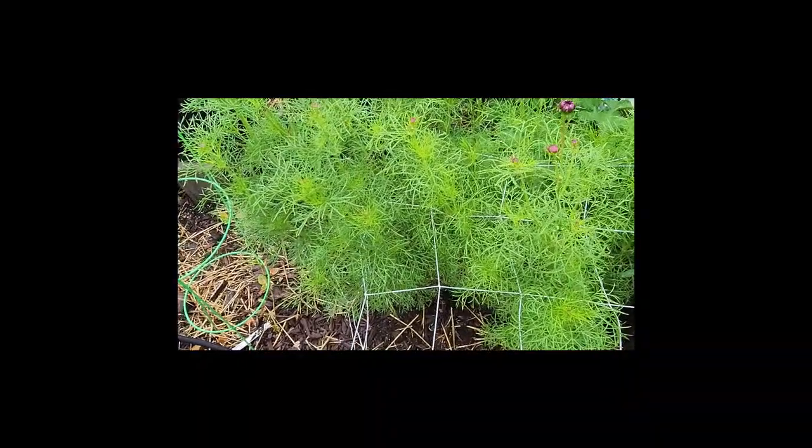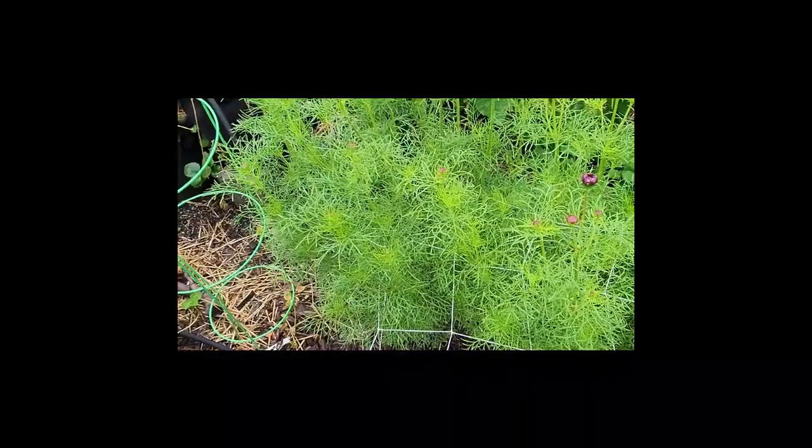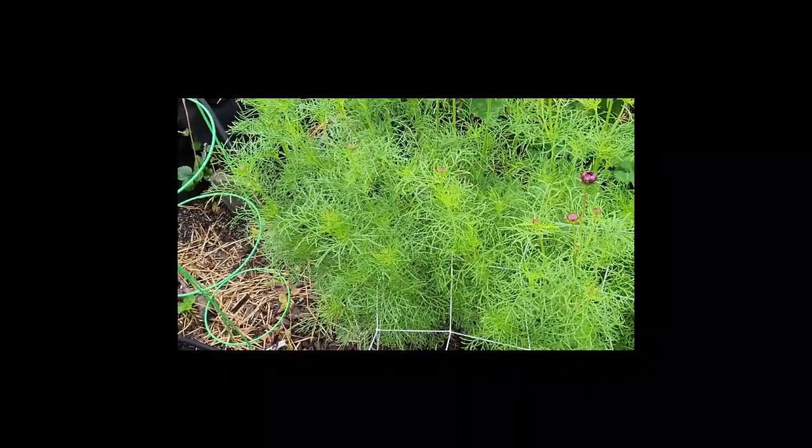I've cut maybe 2. They're pretty though. This is, I don't know what kind this is, variety, but it's a pretty purplish pink. Very nice.